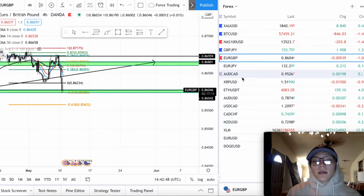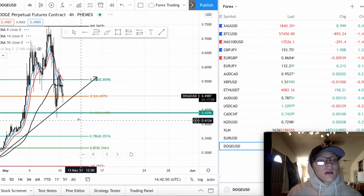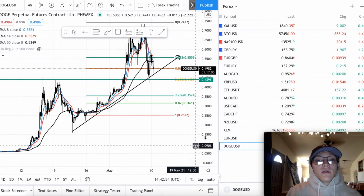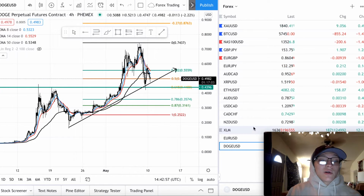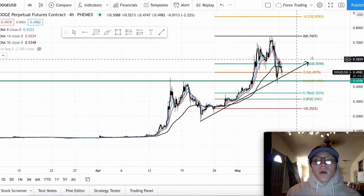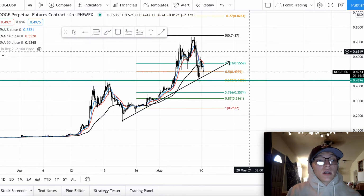I think that is everything, y'all. I am currently holding Dogecoin. We went and hit 75 cents and we broke back down, but again, I am just super bullish on this. Let me run y'all through why I'm bullish on this market, just technically.